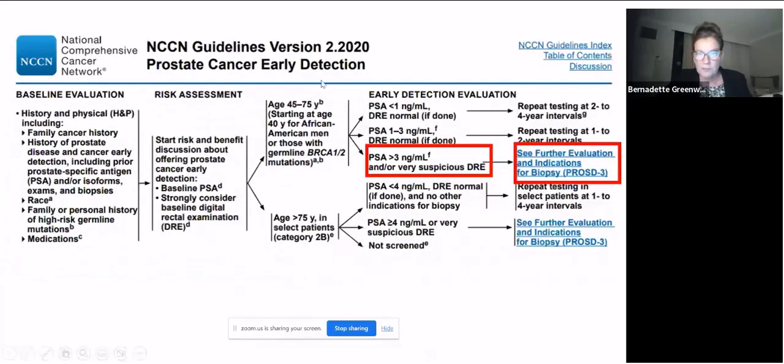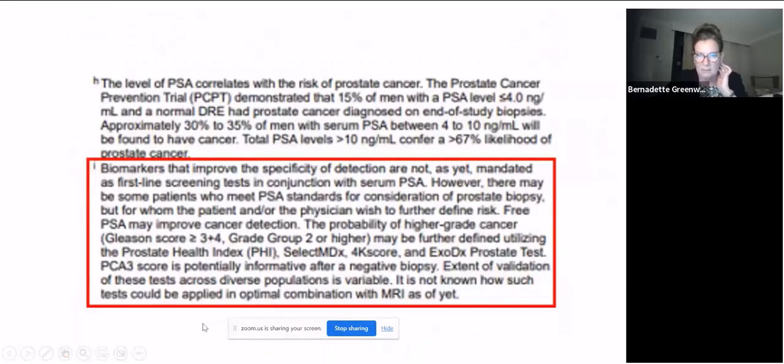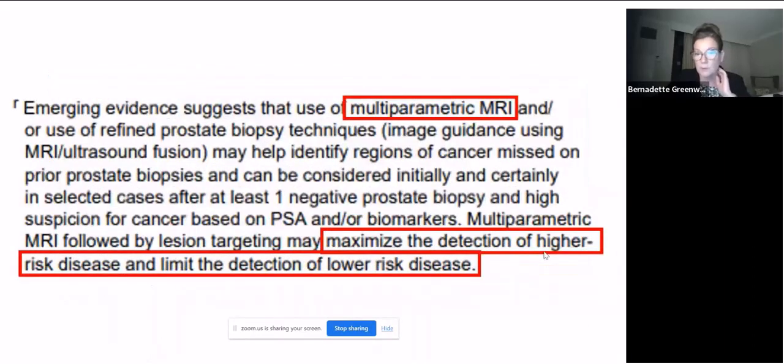Now fast forward further to 2020, the guidelines talk about elevated PSA and then go on to talk about further evaluation for biopsy. So here they talk about MR targeting. They mention things like biomarkers, 4K score, XODX, biomarkers mentioned again in great detail. We offer the XODX prostate test, which is a urine test. And it's interesting to mention that systematic biopsy is still something we will do in certain cases.